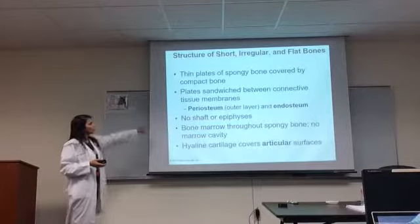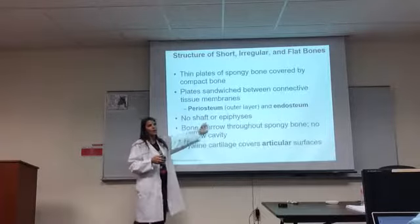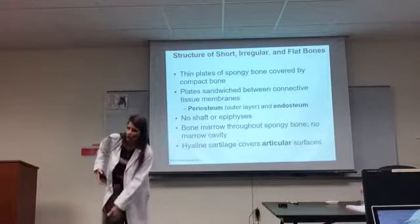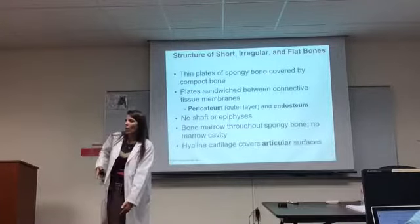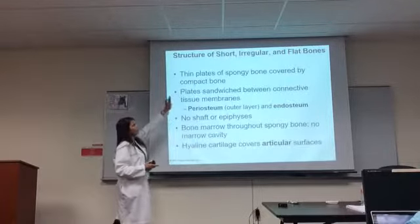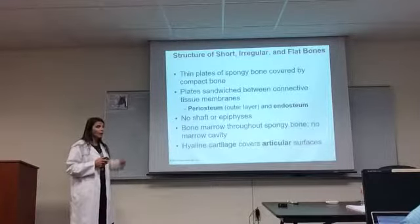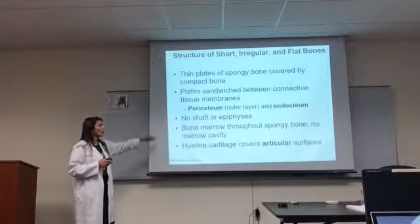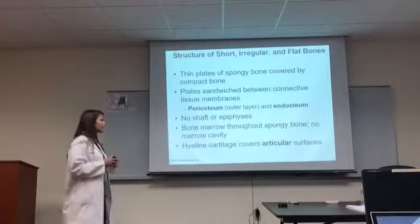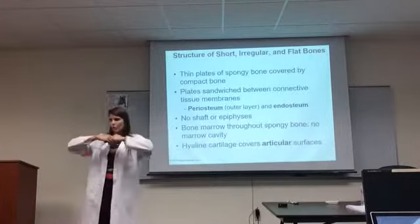And it mentions here that when we're looking at short, irregular, or flat bones, they have no shaft or epiphyses. When we look at long bones, the long bones have a shaft. And then the ends of them are what we call epiphyses. Okay? So that's what this is referencing. It's saying that in these bones up here, you do not have that. We do have bone marrow there in these bones, but there is no bone marrow cavity. Our bone marrow cavity is in our femur. It mentions for the first time articular surfaces. Articular means where bone and bone touch.